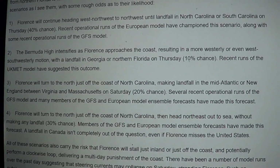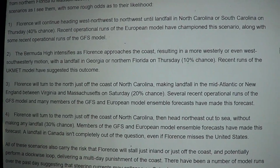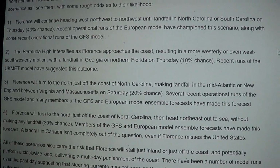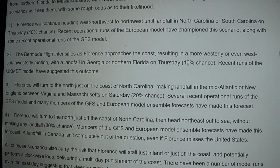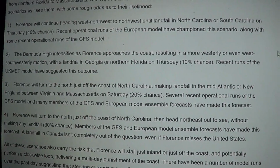2. The Bermuda High intensifies as Florence approaches the coast, resulting in a more westerly or even west-southwesterly motion with a landfall in Georgia or northern Florida on Thursday. So that's only a 10% chance. Recent runs of the UK model have suggested this outcome.